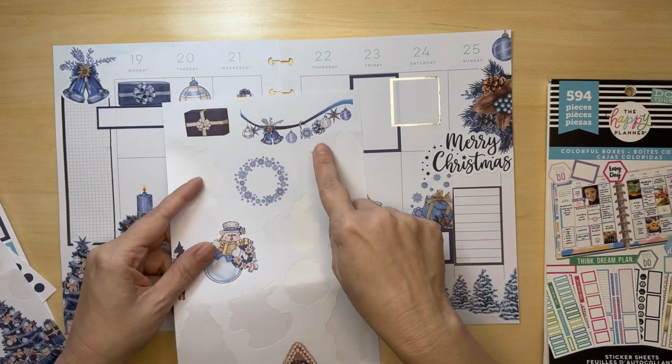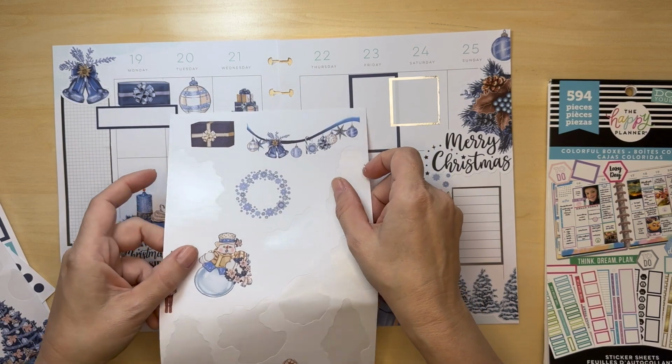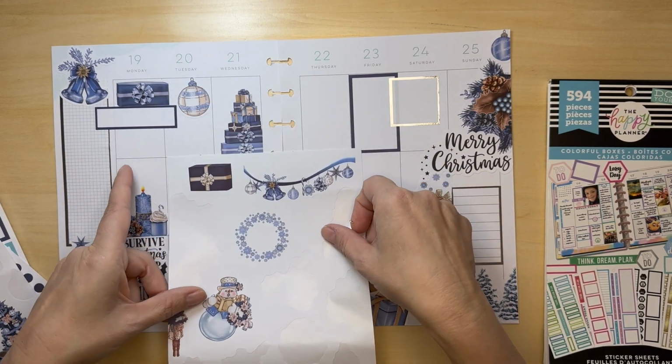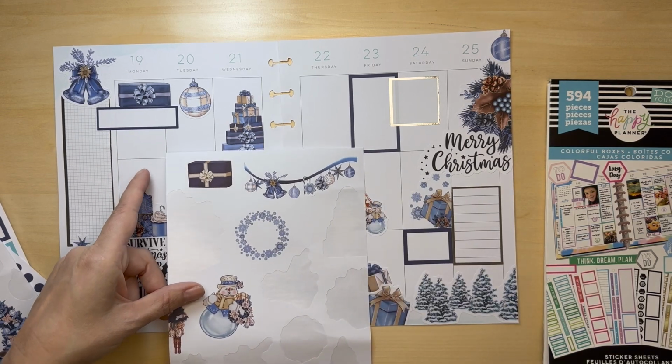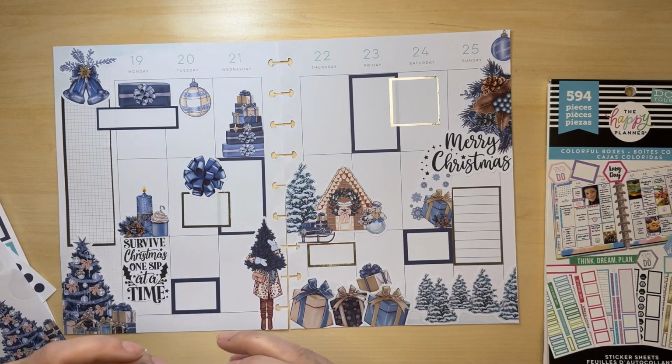I have this little strip that might look nice. Maybe going across here, connecting the two pages.